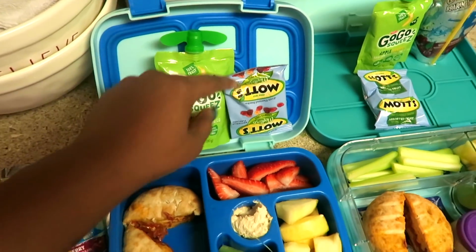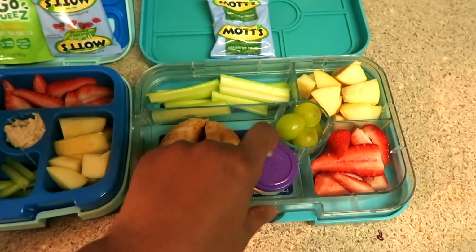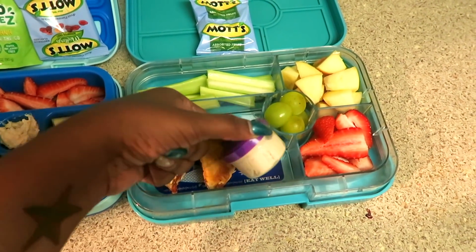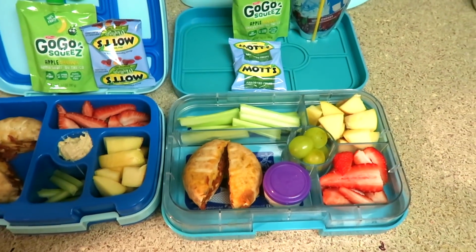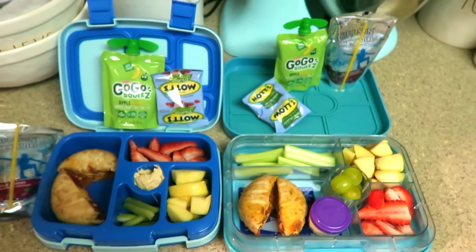Strawberry, go-go squeeze, Mott's, and Destiny's having the same, except I gave her grapes, and then I put her hummus in this little container. Go-go squeeze, juice, Mott's fruit snack. So I will see you guys after school today.